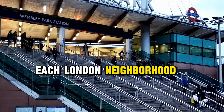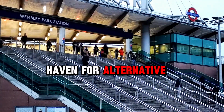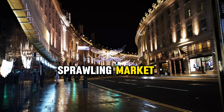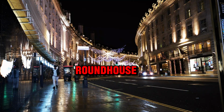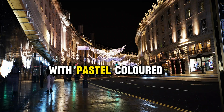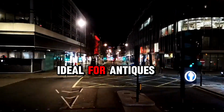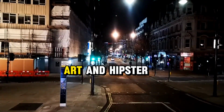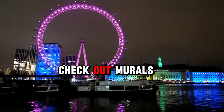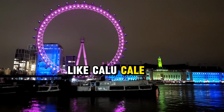Each London neighborhood has its own personality. Camden is a haven for alternative culture, with its sprawling market, punk vibes, and live music venues like the Roundhouse. Notting Hill charms with pastel-colored houses and Portobello Road Market, ideal for antiques and vintage finds. Shoreditch is the epicenter of street art and hipster culture. Check out murals by Banksy or sip cocktails at trendy bars like Callooh Callay.